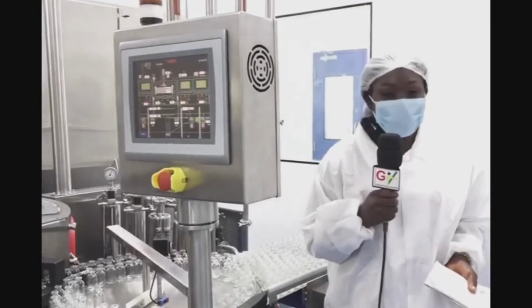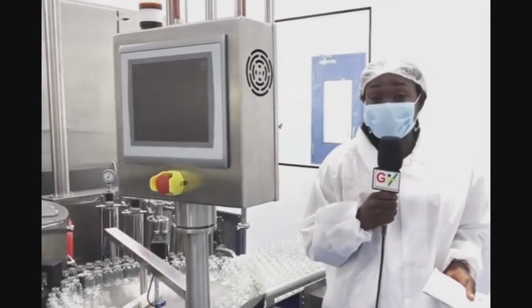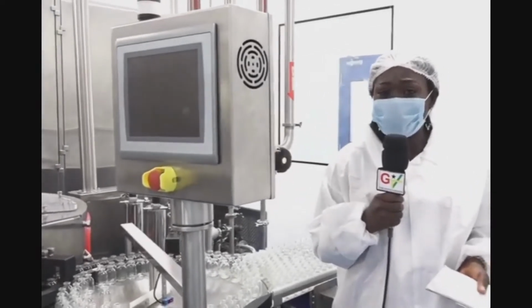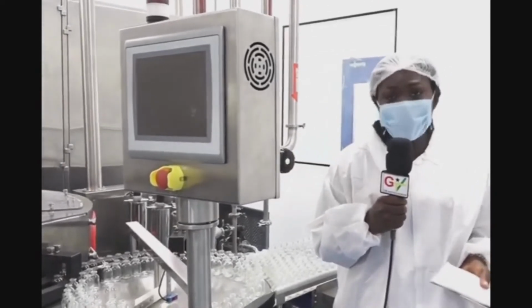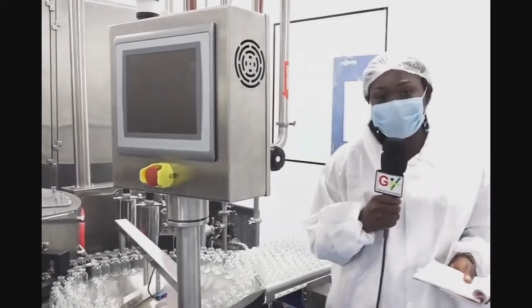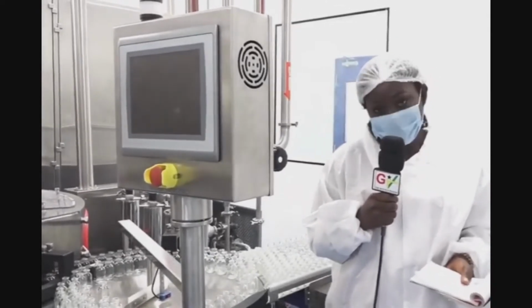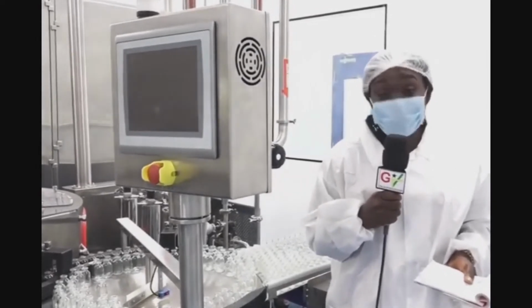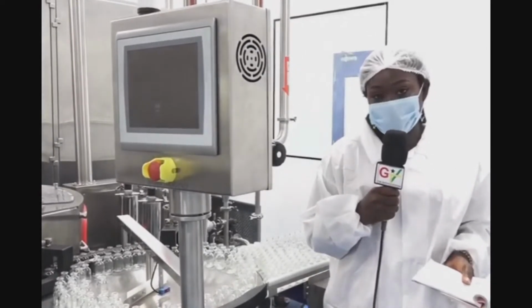It feels so good to be a Ghanaian at this time, knowing very well that Ghana has taken up this bold initiative to produce or manufacture her own vaccines for the well-being of her people and also for the rest of the continent. Reporting for GBC News, Gifty Ajay, Prampram, Greater Accra Region.